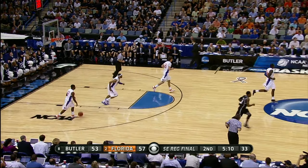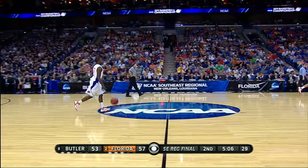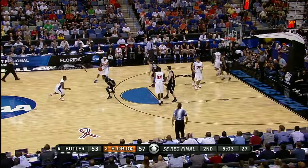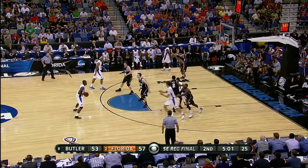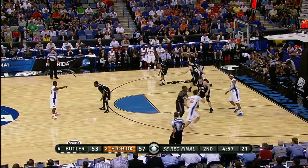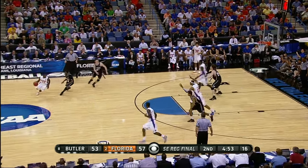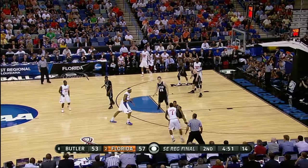Free throw line. Too many misses here for Butler in this game. Normally a pretty good free throw shooting team. All the little things, if you want to advance, that you're going to have to do on a nightly basis. Exactly. They're 7 of 16 from the free throw line today. 57-53. Their defense, though, picking up.